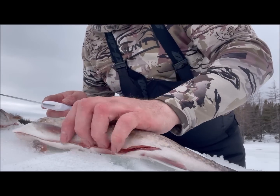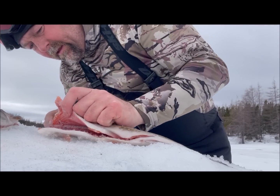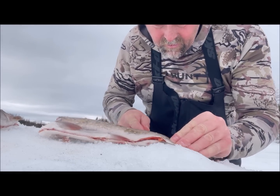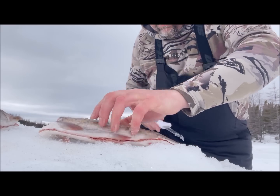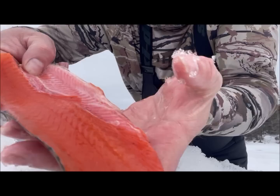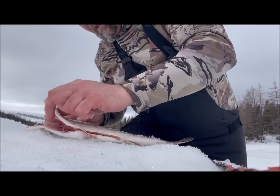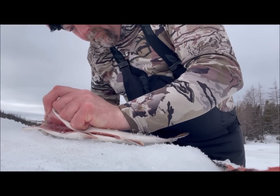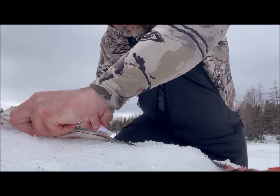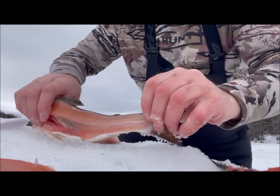I just grabbed this knife out of the cabin there. Kind of flat there. Just right down the line of the backbone. And the reveal. Oh, look at that. Oh, a beautiful trout. See, this one was a little skinnier in the tail. See, he's paler.